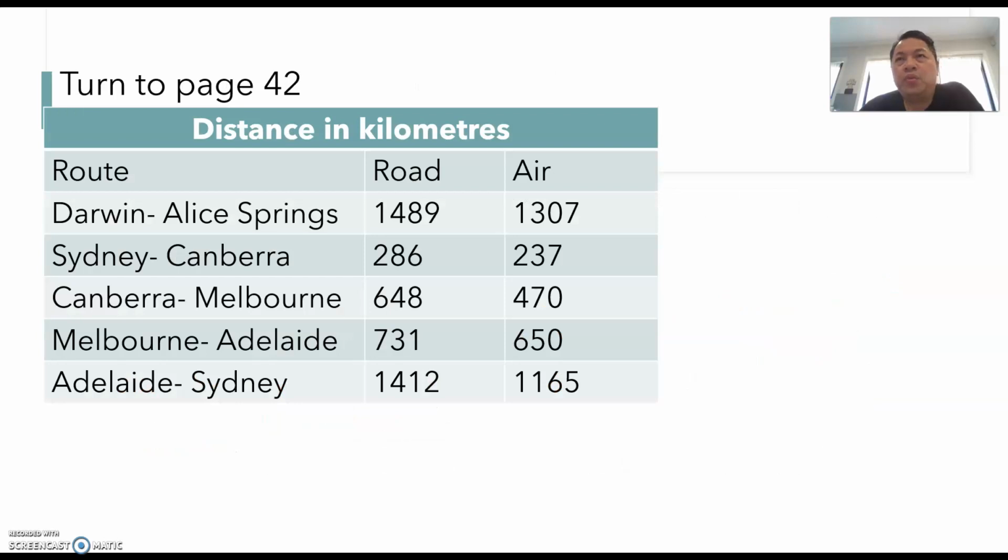Moving on to page 42, there's a second exercise that you need to do for today. You're given a chart with the distance between two places in Australia, and the route is measured by road and also by air. Naturally, when you're flying, the distance is shorter because a plane doesn't need to go through different roads. Planes always travel in a straight line most of the time. That's the reason why most of the routes by air are shorter than the routes by road.